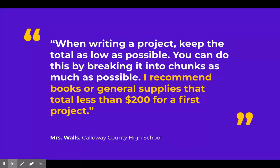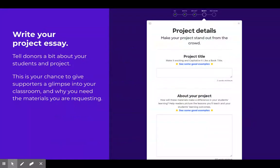Miss Walls from Callaway County High School suggests that when you write a project, you keep the price low, which is a great idea. If you can keep it to a minimum of $200 or less, then you will more than likely get funded. Remember, your project has to have at least $100 in the cart in order for it to be posted. You'll then write your project essay.